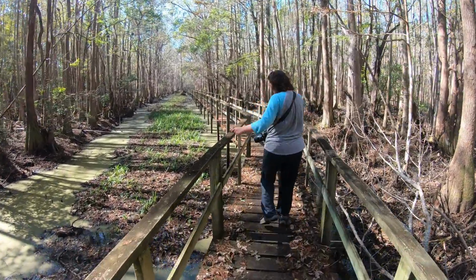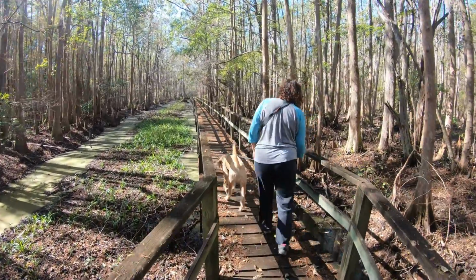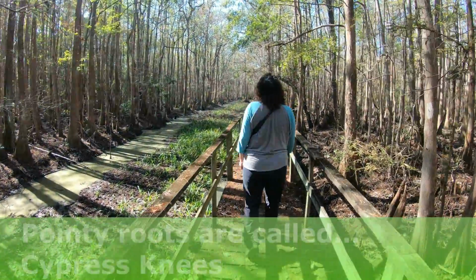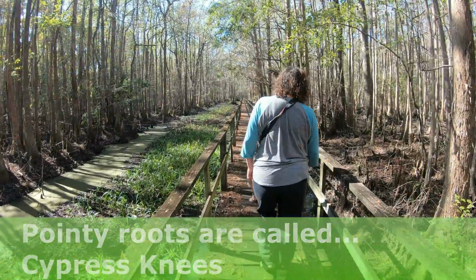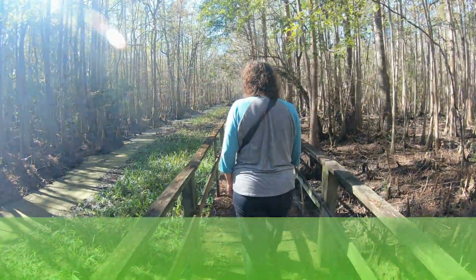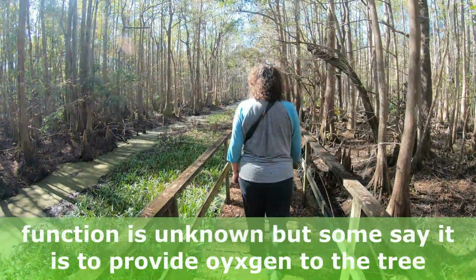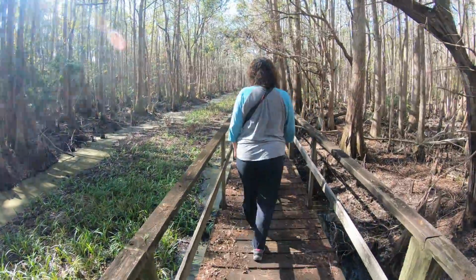I think the water gets this high. I think it's extremely low right now. Yeah, I think it does get this high. See, the trees are cypress. You see those pointy roots all over? Those are roots from the cypress trees. And these are small cypress. This is cool.